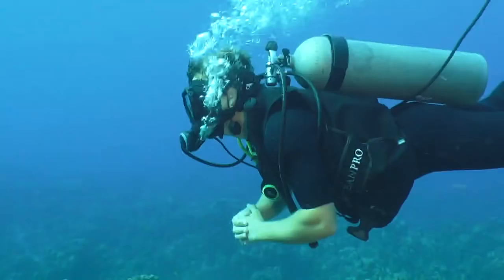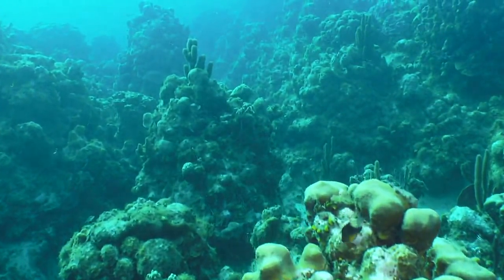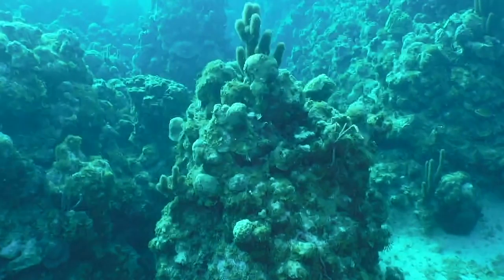Well, we have a good zoom, but the zoom's not quite good enough to get right up to the plankton. They are microscopic. No, we would need microscopic capabilities there, I believe.